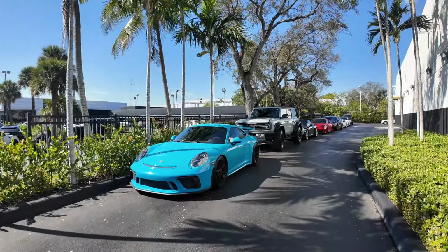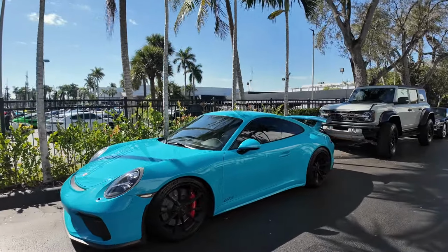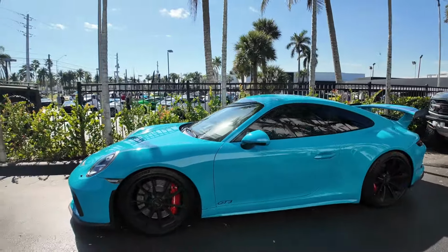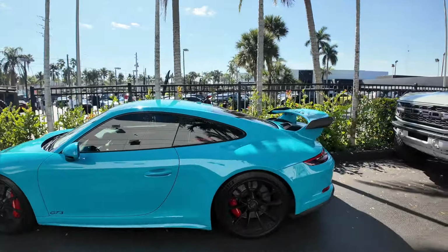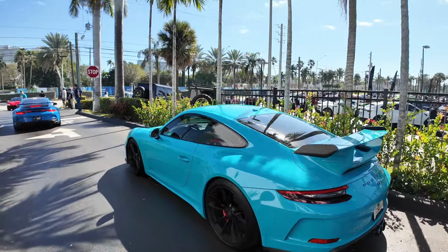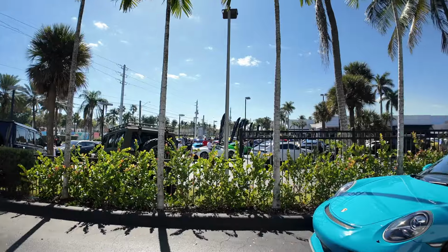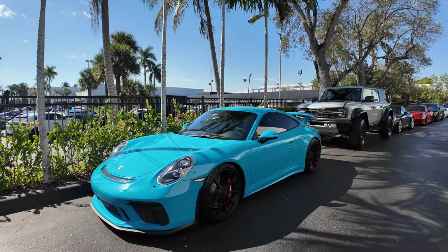One of my all-time favorite cars right over here just parked, the Miami Blue 911 GT3. This thing in this color is absolutely beautiful. Honestly, I prefer Miami Blue over Shark Blue. We actually have a GT3 in Shark Blue just down here. My personal favorite being the Miami Blue. And I think the GT3 just looks beautiful in this color.